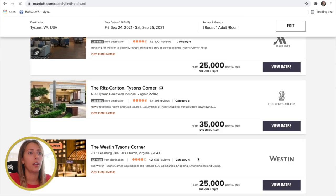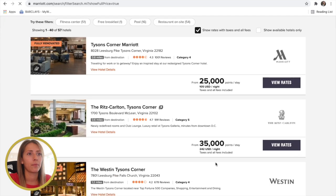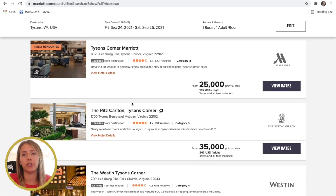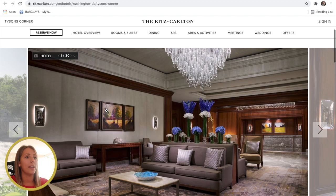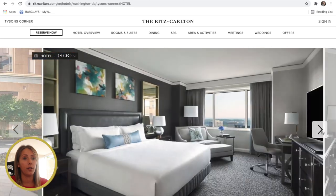So, oh, let's add actually taxes and fees. That went away. Now it's $242 a night with taxes and fees. Okay, so this is the hotel I stayed at. It's really beautiful.